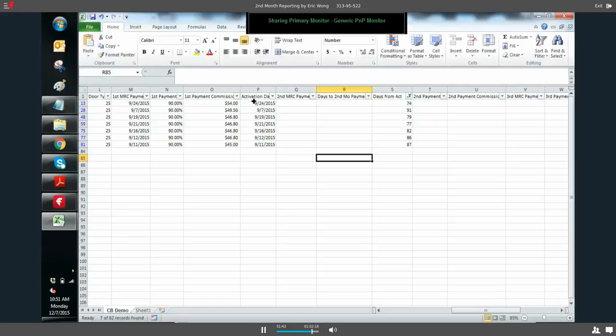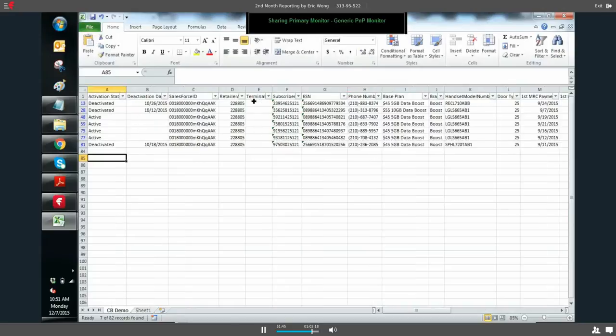So let me follow up to see how a dealer can identify that. Would the base plan identify it as daily? No, that's the activation plan. Got it. So it won't even show anywhere then? It won't show anywhere.